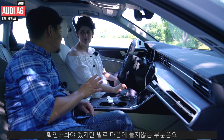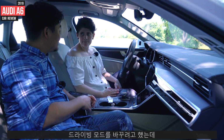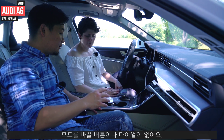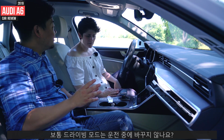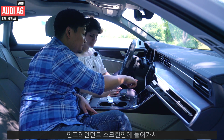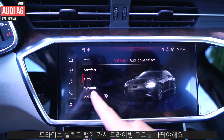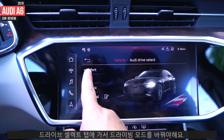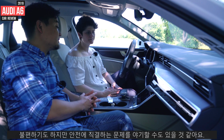One thing I don't like, I need to check, but somehow I try to change the driving mode, and there's no dial or any physical button to do it. You change your driving mode when you drive. You have to get into the infotainment system, and then you have to find it. There is drive select, and then you have to go to change the drive modes. And it is a little inconvenient, and it might lead to a safety issue.